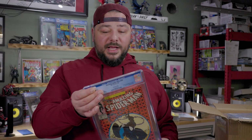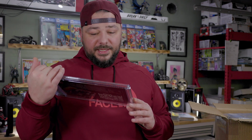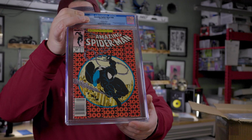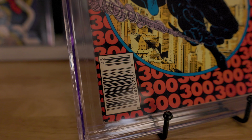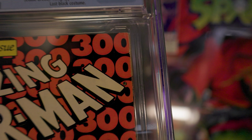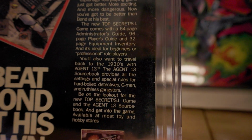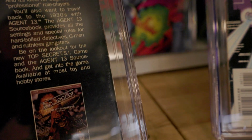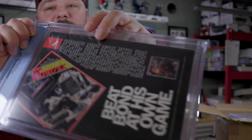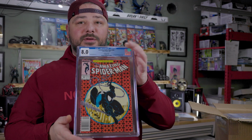This next one, ASM 300. This one, I don't know. Let's look at this one. This is ASM 300 newsstand. Does have a couple of spine ticks on it, and it has a very, very faint baby dog ear there. The back had some rubbing and a couple of ticks, and then when they encased it, there's a piece of plastic now stuck into the comic. You can see that thing? That is a piece of plastic from these guys. So on this one, I was a little surprised, and that was an 8.0.